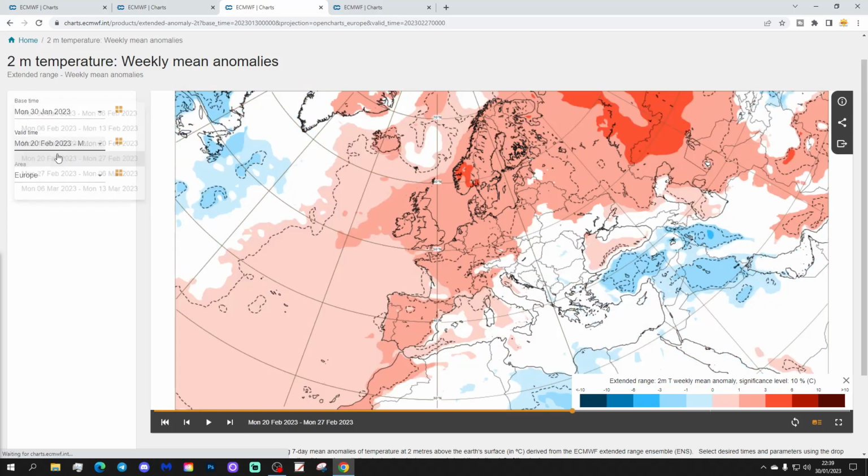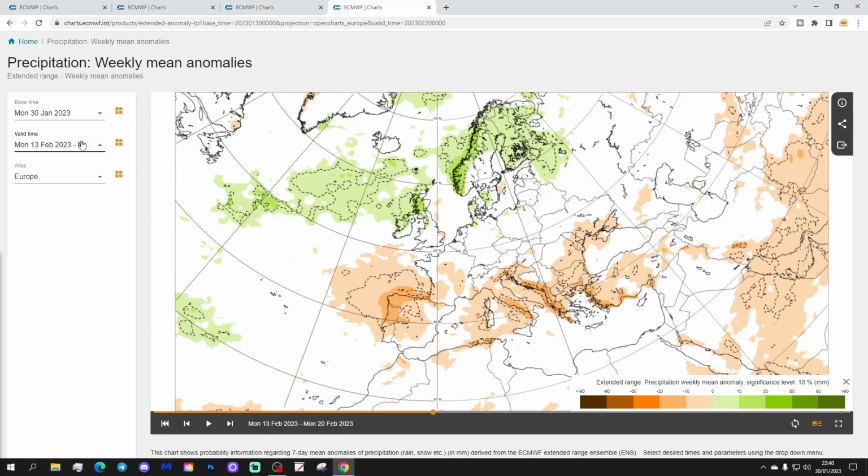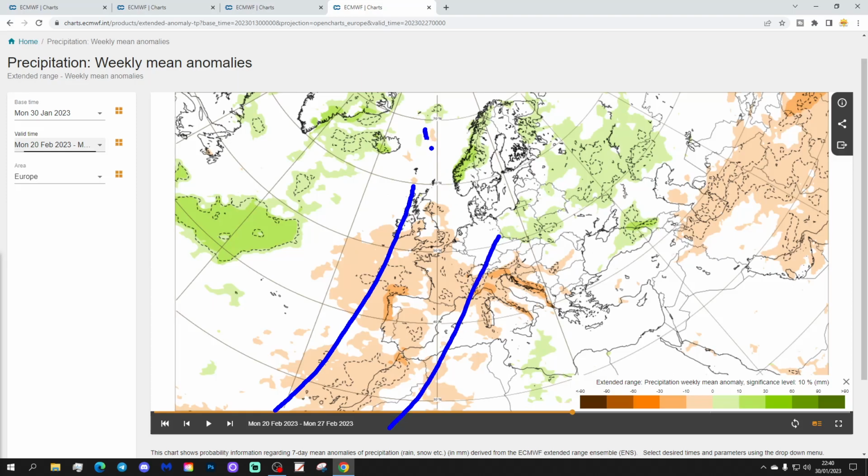The temperature anomaly remains very mild. It's going to be an exceptionally mild February for most parts of Europe, to be honest, particularly the north and the western part of Europe. Always colder over in the far eastern, southeastern part of Europe, so it will be quite cold there, but most parts of Europe are actually looking very mild through this February, and that carries on into the fourth week. And precipitation-wise, it's very dry again across many of these western and southwest regions, a little bit wetter in the far north and northeast.